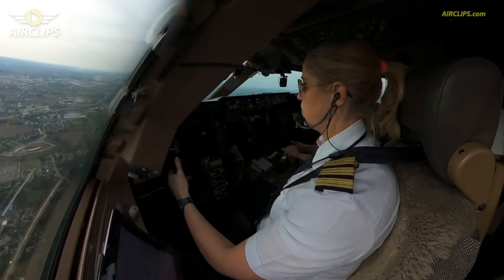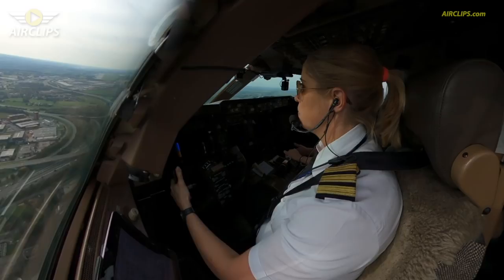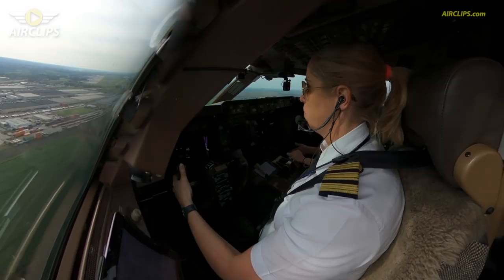1000 stable. Continue, and what's the mileage? Are we still on profile? Mileage is not given, but you are on profile. Okay. Approaching minimums. Minimums. 500 minus. Landing rechecked.